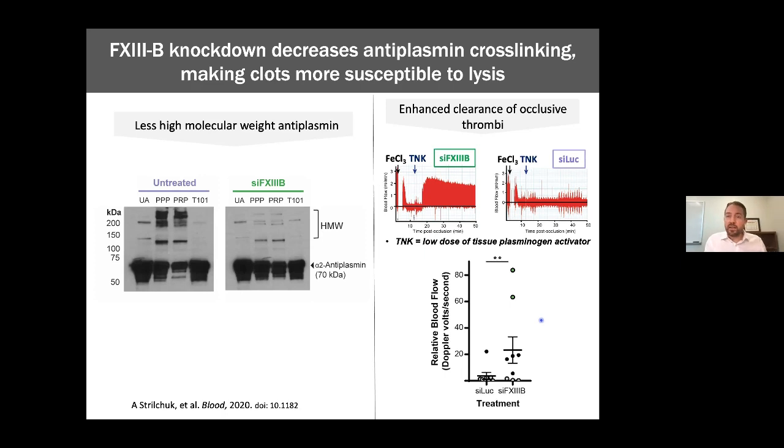So with siRNA luciferase, which is a control, the blood vessels stay occluded. There's thrombosis there, and it's a problem. It could cause permanent damage and a stroke. With the siRNA for factor 13, in most cases, this thrombus is able to be lysed and degraded to allow blood back through the carotid artery to the brain.